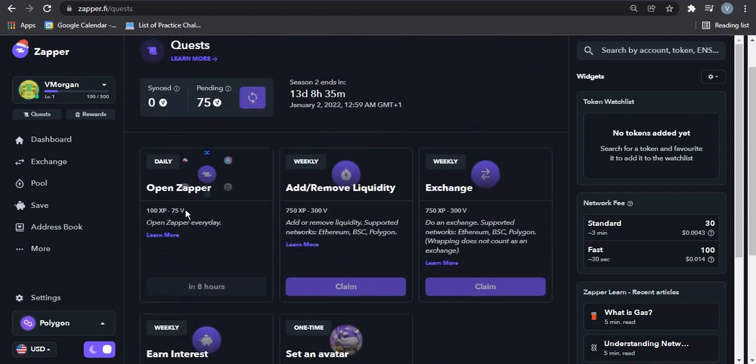All right. So on the daily basis, all you just need to do is to open Zapper every day, and then you click on claim. Okay, I've claimed that for today, and in 8 hours' time, I'll be claiming the next one. All right, so that's quite easy. Once you click claim, you'll be moved to where you sign the transaction on MetaMask.